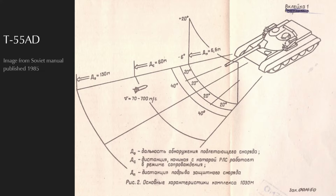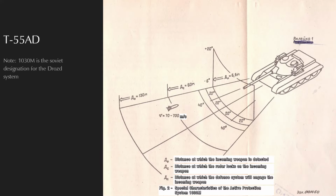DROSD, seen here in a diagram from the Soviet Army manual published in 1985, can engage up to 8 projectiles with a velocity between 700 and 70 meters per second in an arc 40 degrees to either side of the turret front. However, it can only engage 2 targets in each of the 20-degree segments of that overall arc.